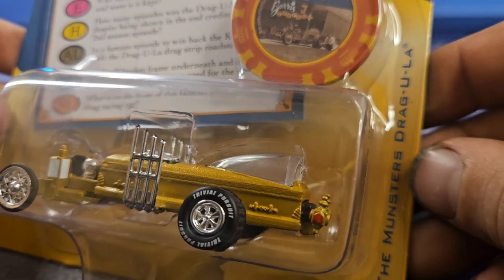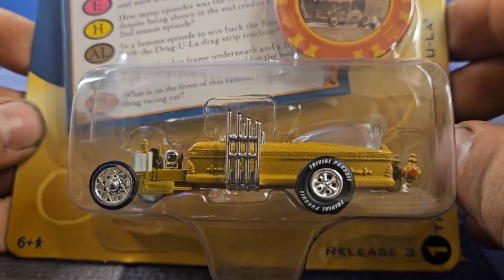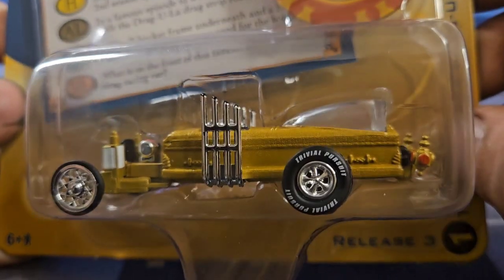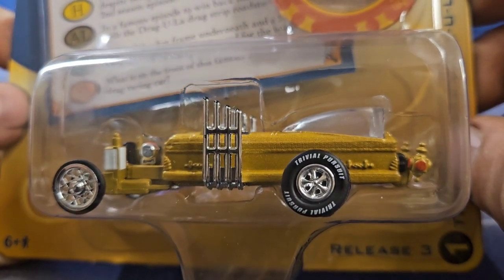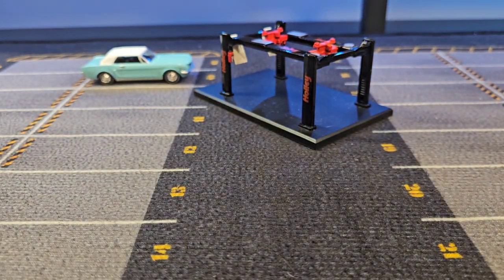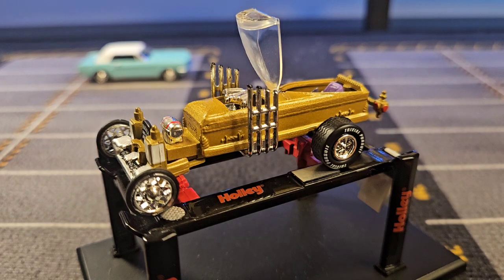next up we have the Munsters Dragula. And it's got Trivial Pursuit tires on the back, which is kind of lame, but oh well. Still a really cool looking car. So let's crack this guy open. All right, here we go. So, I don't know, this isn't something that I would normally collect. It's a little cheesy and hokey, but at the same time, it is just so cool. I don't know, something about it just got me.